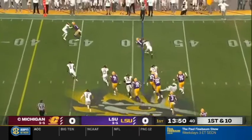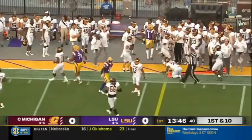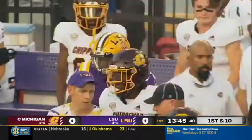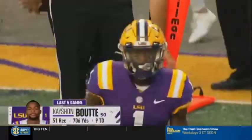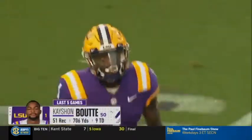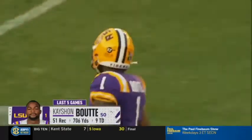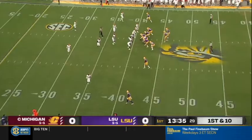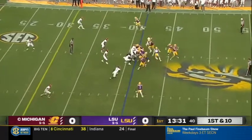After the first down, here's Butte on the edge. First man misses, and then he rumbles for a gain of 11. It's evident, Cole, that they want to get the ball to Kayshawn Butte, even if that means getting creative with it. Going to try to move him around. He'll get the push pass that you'll see, kind of the jet motion in front of the quarterback, maybe hand it to him a few times, line him up in the slot more so than he's used to. Want to try to get him in a position where he's most dangerous against the defense.